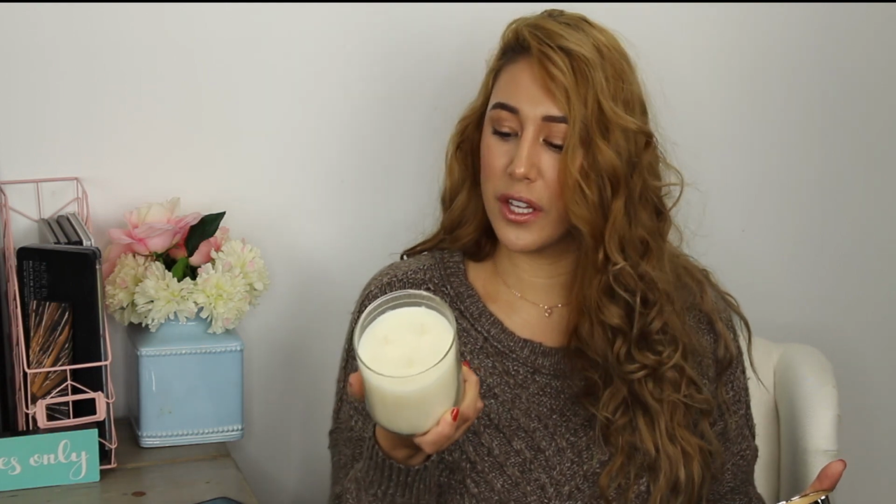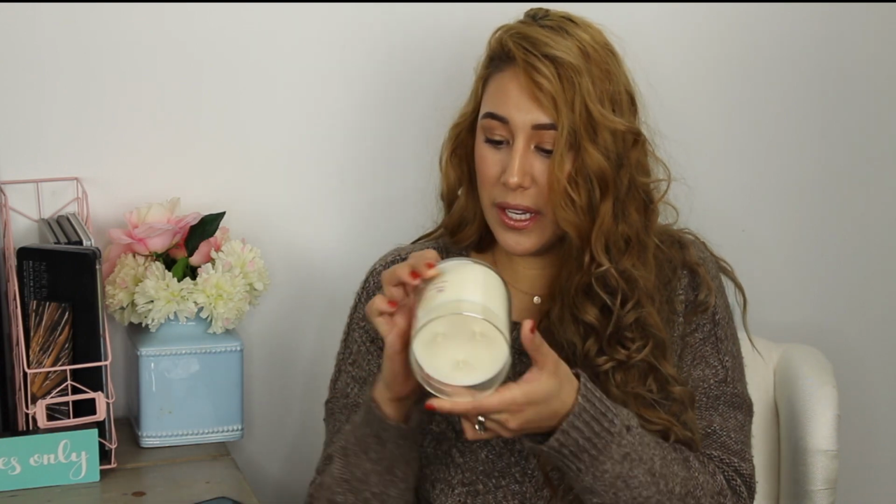Frosted cranberry. I don't think I've ever gotten this one before, but I went over to my friend's house and she had this burning and it smelled so good. If I wouldn't have smelled it before, I don't think I ever would have purchased it looking at it on the website. I don't know, frosted cranberry doesn't really sound super appealing to me.